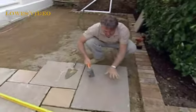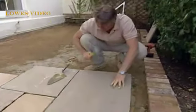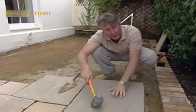The idea now, you see, because it's got all those ripples in underneath, just by tapping it, that spreads the mortar bed underneath and covers the whole of the area of the slab.